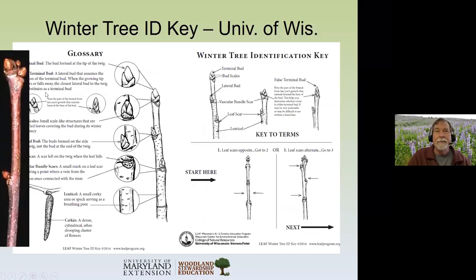And I have one more. This is an example of alternate branching, where the leaf scars are alternate. You see, you have a terminal bud here, then you have one scar here, one bud here, and then one further down. That tells me to go to 3.